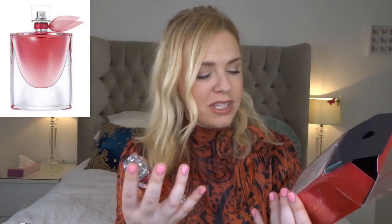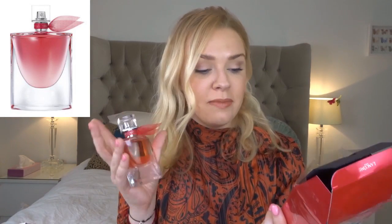As I'm always usually really impressed with Lancome's perfumes, and this is no exception. And I think the packaging, the red, the sparkliness, the shiny red, I think it's all just really good. This is a 30 ml, but look how big the box is. I think this is just a really nice gift.